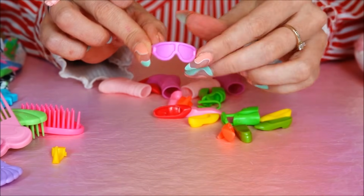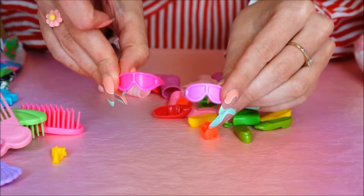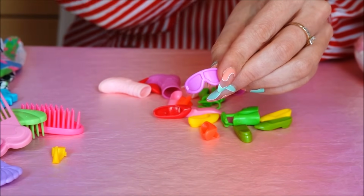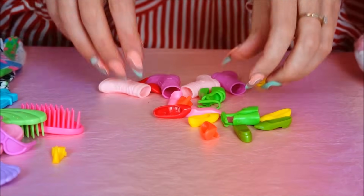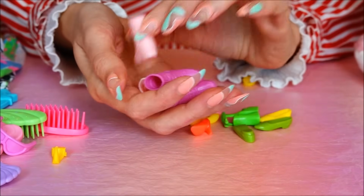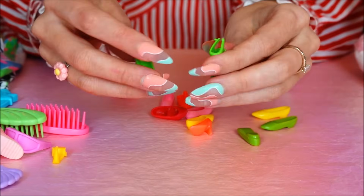Different color though than from the Ski Fun comparison. Here, the hot pink one directly came with the doll. This one probably came with a fashion pack, I guess. Some boots, light pink and middle pink. Two, you know, I just picked up pairs.